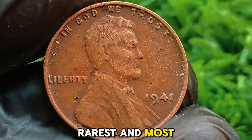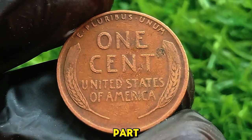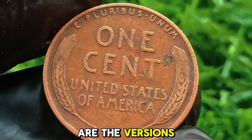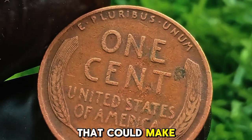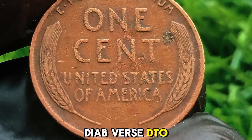Section 2. The rarest and most valuable 1941 wheat pennies. Now, let's get to the exciting part, the money. These are the versions of the 1941 wheat penny that could make you rich. 1. 1941 Double Die Obverse, DDO.